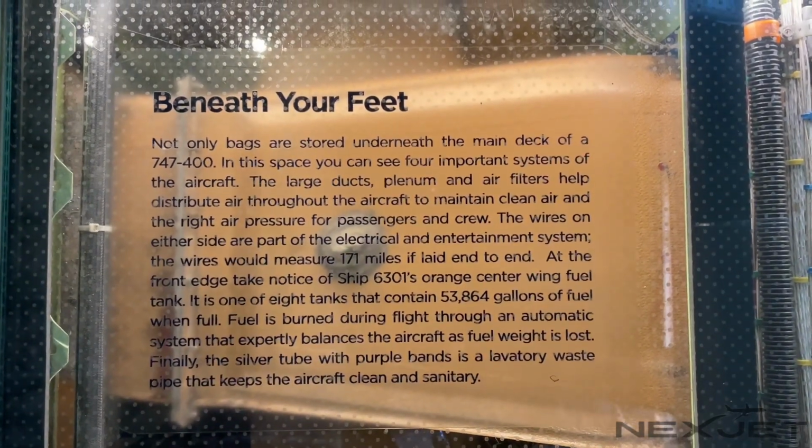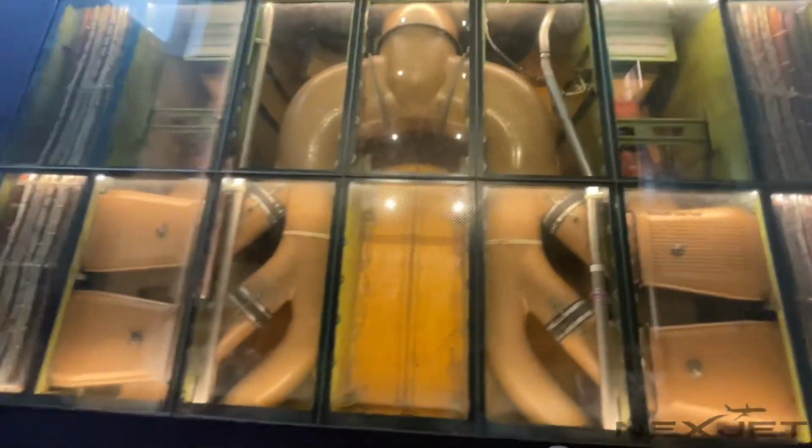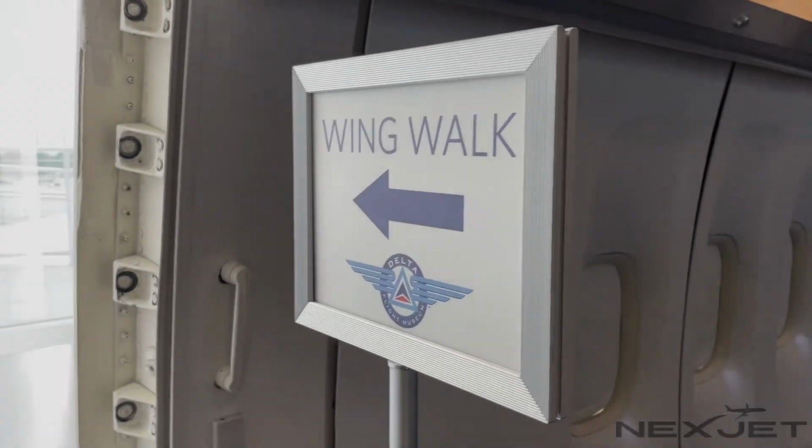This is the air duct system of the 747. It's definitely quite big, as it did need to distribute air across the entirety of the aircraft. Moving on to one of my favorite parts of the 747 here on display is the wing walk.